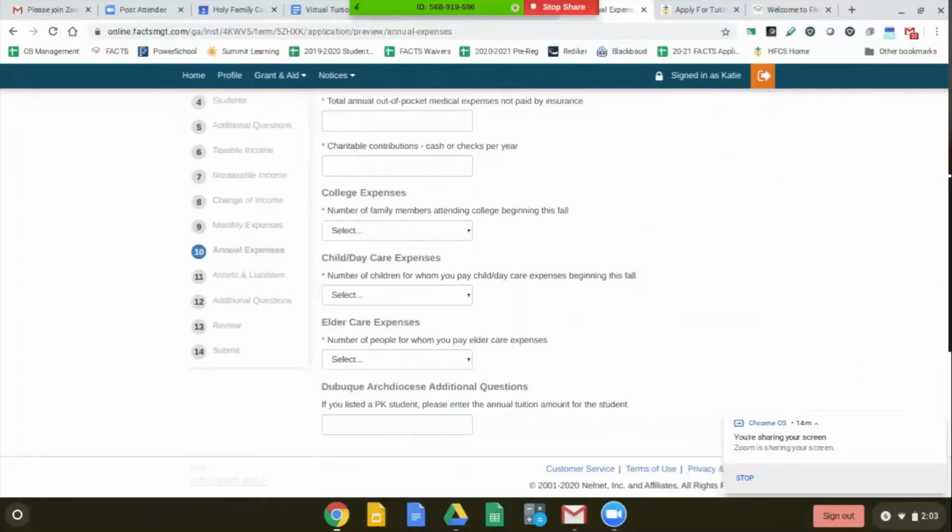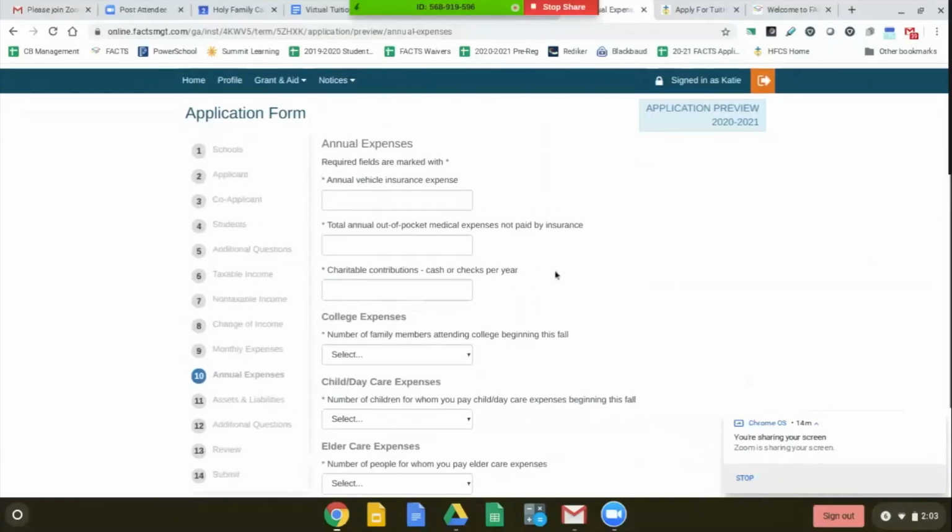Now, annual expenses. This question I want to point out, total annual out-of-pocket medical expenses not paid by insurance. This can include co-pays, deductibles, dental, orthodontist, optical, prescriptions. I mean, there's so much you can include in this question that a lot of people don't think about. Charitable contributions in cash per year. If anybody is going to be attending college, how much are you helping with that? So you don't necessarily put the full tuition amount for college, but the portion you're paying.